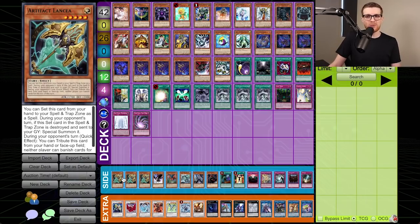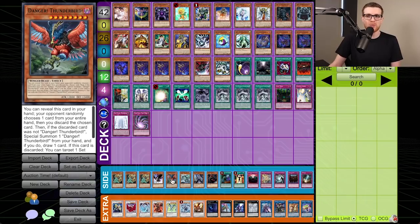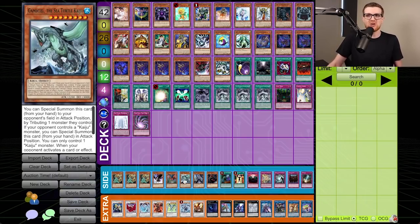And then the side deck, we do have three copies of Lancia. I do know he has access to potential Chaos stuff, so I want to have this in here as a contingency in case he did pull it out of IOC. DD Crow's good at going after the graveyard. Danger Thunderbird's just massive, and it's also spell and trap removal, so I want to decide it. Gamma Seal's good at getting rid of anything that might be a problem for us to deal with, but we can take care of stuff pretty well in this deck.